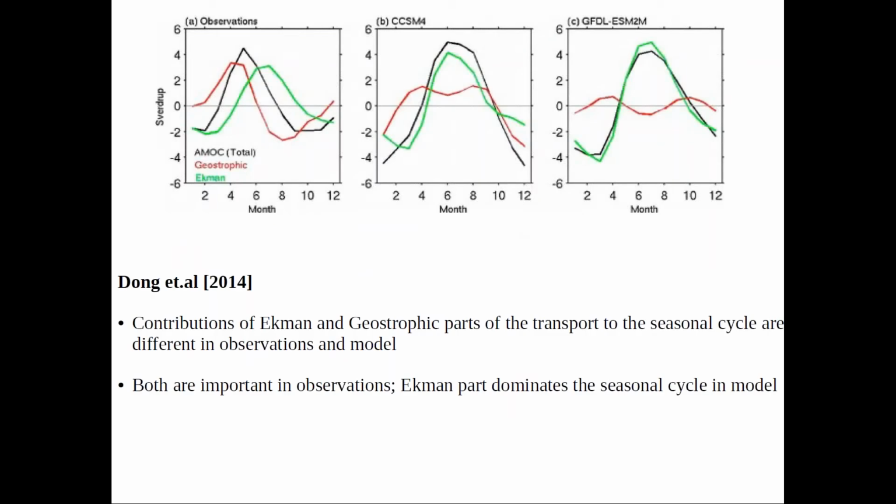Also, in the study by Dong et al. 2014, they used a blended product which uses Argo data as well as surface height, and presented the results for 35 south. Again, observation to the left.